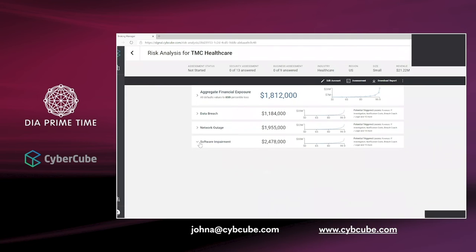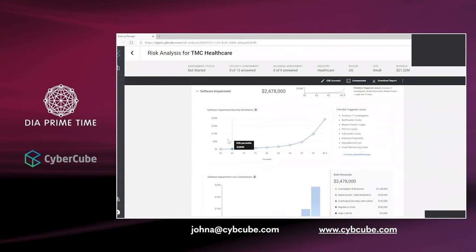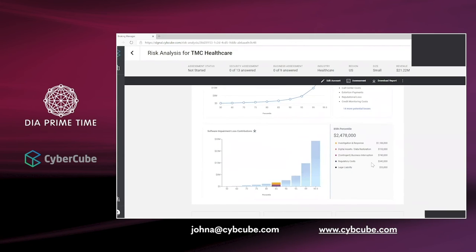Next, you have each of the major perils, which you can view by just expanding the section. And this then shows the severity distribution of what such an incident would cost. On the right, you can see the types of costs one might incur in the event of such an incident. And then below, you can see how the cost of these incidents is broken down into major cost components tied to an insurance policy. These are designed to empower brokers to help their clients understand where they will incur costs in the event of an incident and better understand the magnitude of those costs based on the severity and likelihood of the incident.